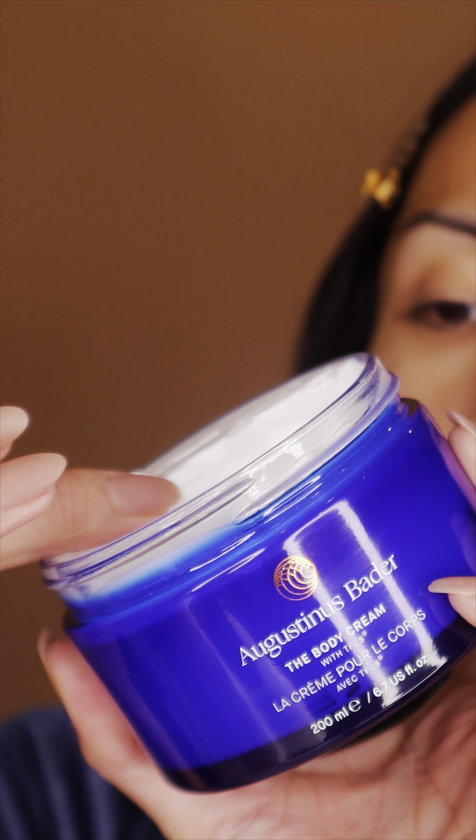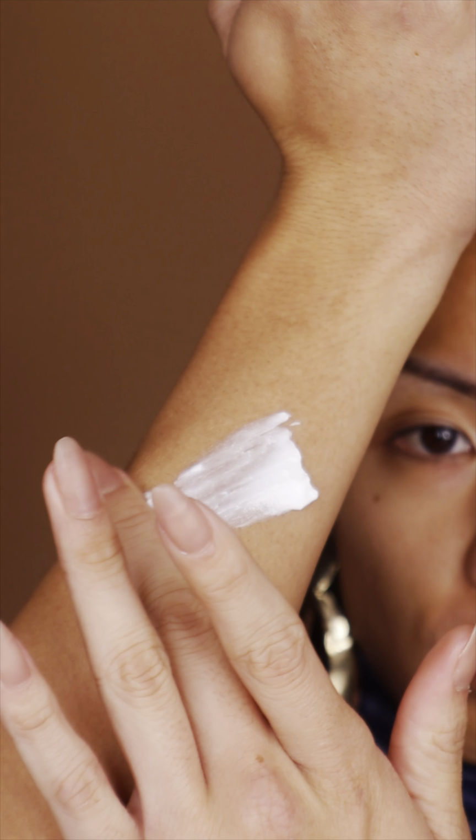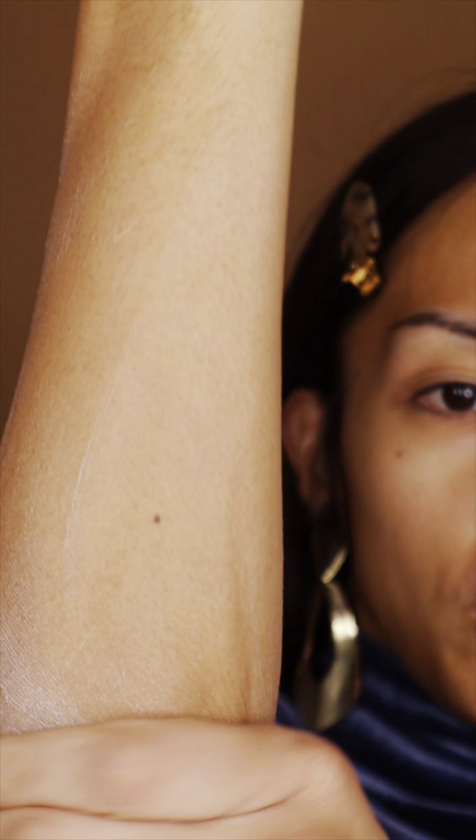Body cream, I think, is one of the amazing products in our line because it focuses on the body, which is a different area of the skin. In the clinical trials, it was shown it has a very beneficial effect on the appearance of stretch marks and cellulite.